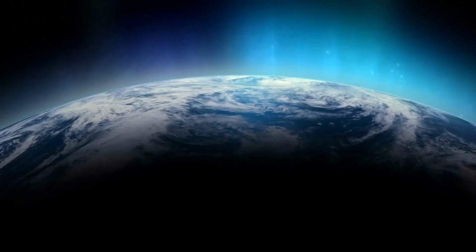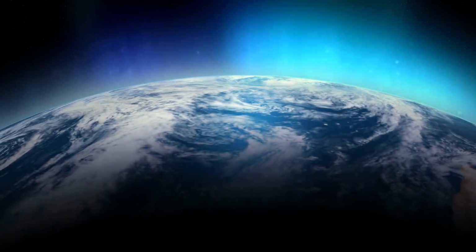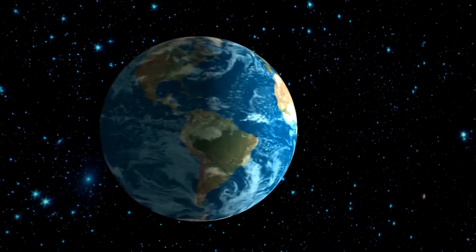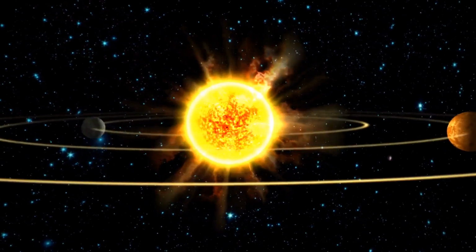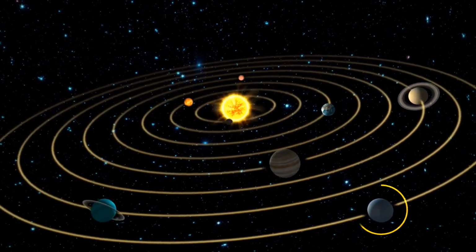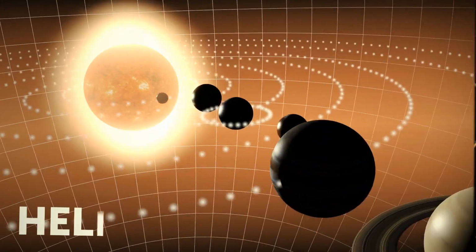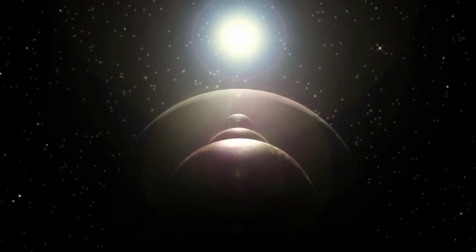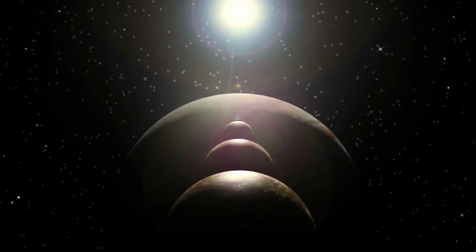The evidence is when gusts of the solar wind generate the southern and northern lights. That means, in some way, we live inside the sun. Not just us, other planets too, including distant Neptune. The heliosphere, which is what we call the outer solar atmosphere, extends to about 10 billion miles.